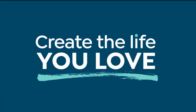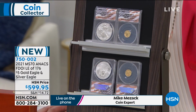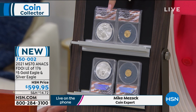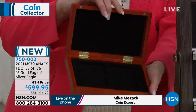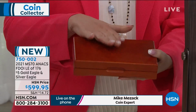All right, so we're going to continue on with a beautiful set. Let's take a look at the 2021 MS70 Annex First Day of Issue, limited edition of just 167 coins, of the $5 Gold Eagle and Silver Eagle. You're getting both of them. Also comes with a red oak presentation box. Let me pop that open. A beautiful place for you to store your coins, display your coins. I love the little magnets on the top. So when you close, it's nice and secure, this red oak presentation box. We do sell these by themselves on hsn.com, but you are getting one included.